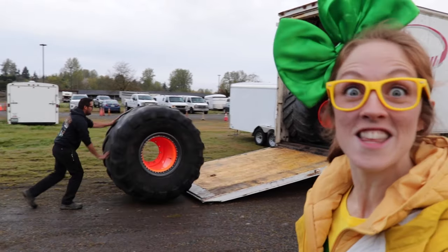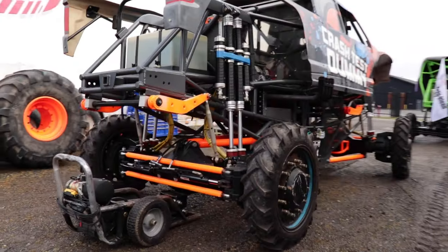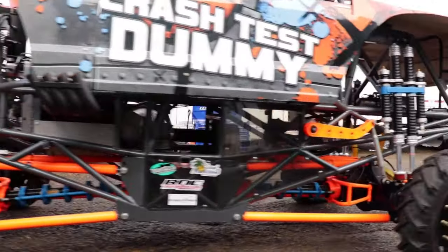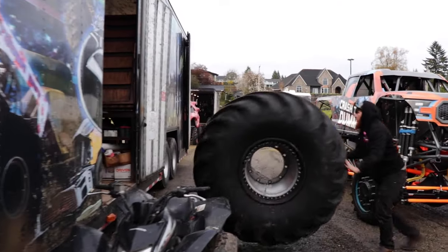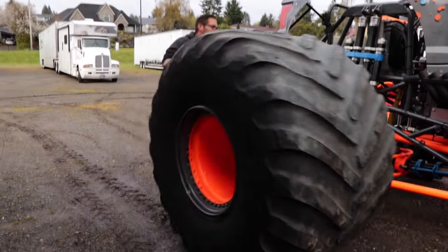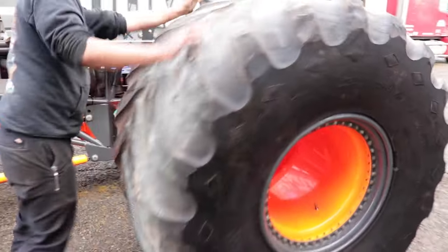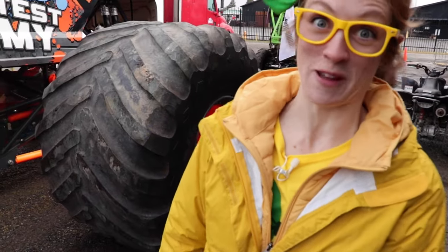Whoa, you see the size of that tire? That's huge. Well, guess what? That right there is the monster truck tire. And when they're traveling, they have smaller tires on, so it's easier to navigate the truck itself. But once the truck is out, then they're gonna put the big tires on. These tires weigh 1,000 pounds each. That is a lot of weight. Oh man, these guys must be real strong to be able to maneuver these big tires.